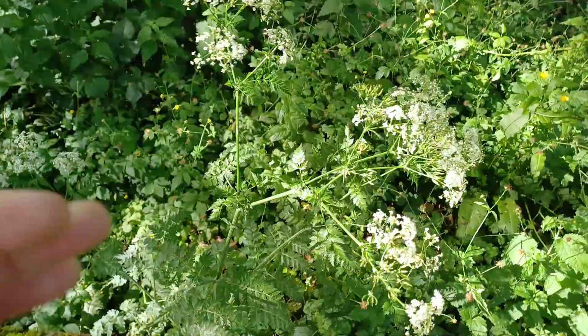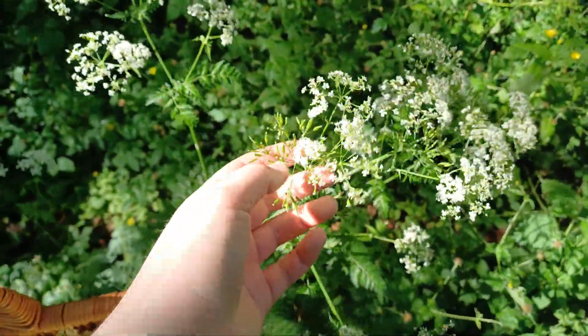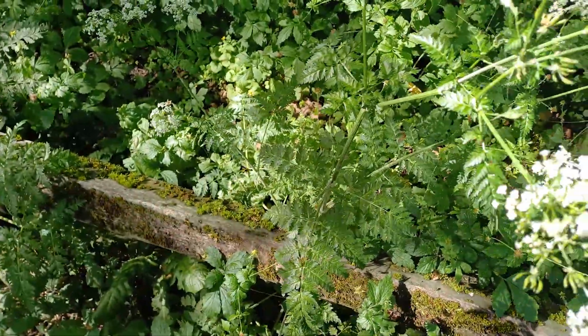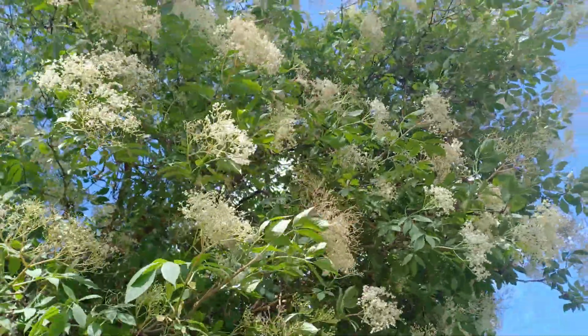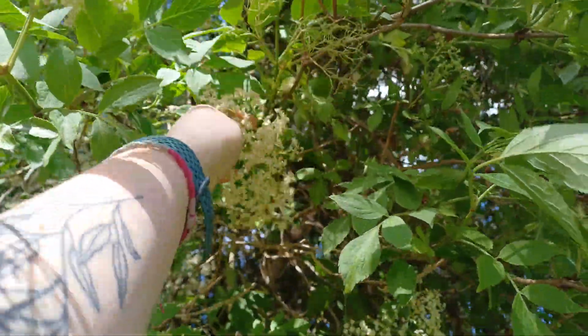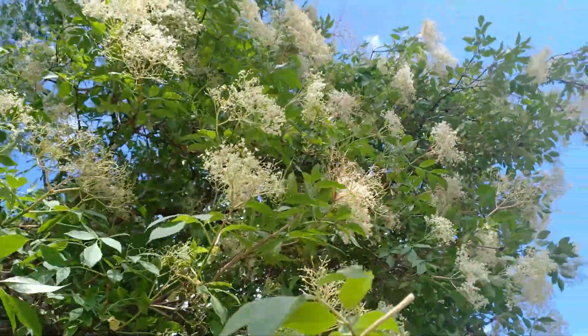Now this is cow parsley. Obviously the clumps are way more spread out, but yeah, this is growing from the ground. This isn't on a tree or a bush. Look how big this tree is. This is all elderflower. I picked most of the lower ones, but I would need a ladder to get all of these.